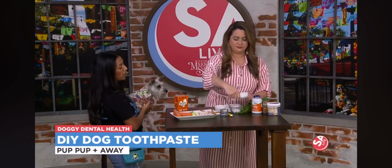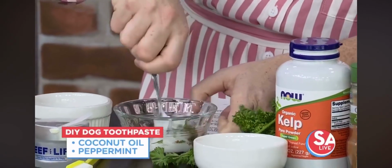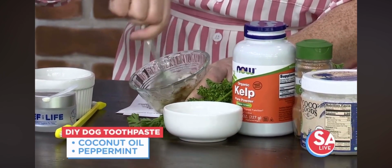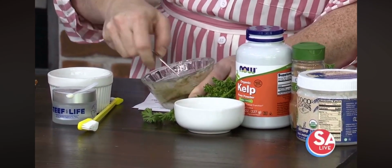So first we're going to start off with some coconut oil. Coconut oil on its own is going to be antibacterial. We have some kelp, which has an enzyme that's known to break down the plaque. We've got some cinnamon in there that's also going to help freshen up breath, and then I like to throw in some fresh parsley as well, because all the chlorophyll in there is going to help break down breath as well.